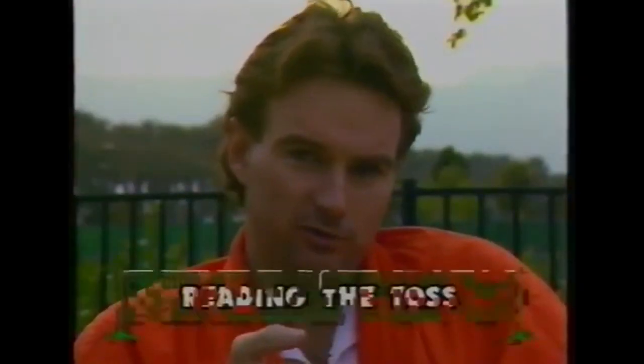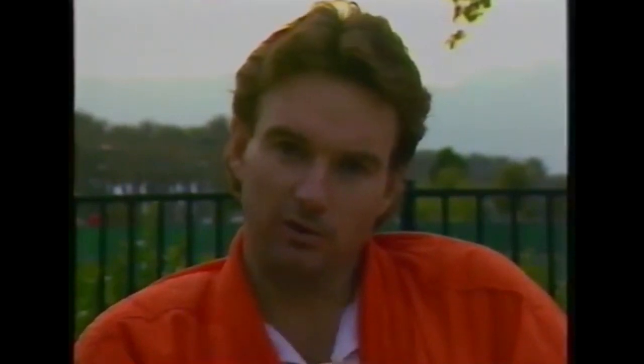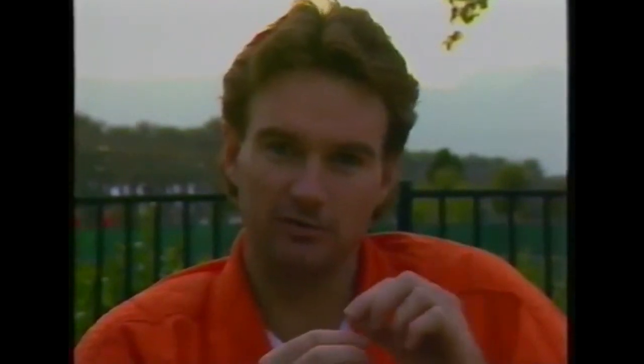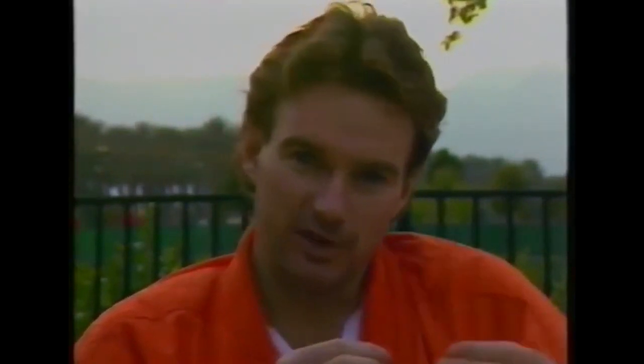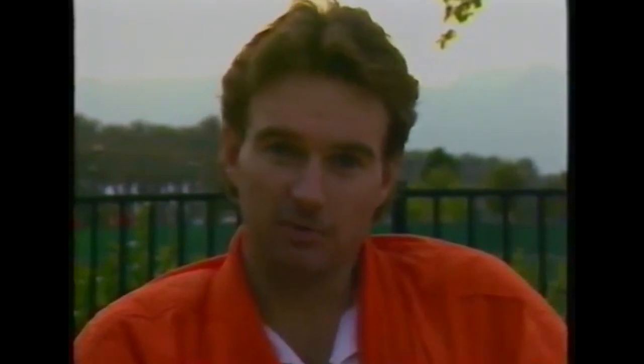Reading a toss gives you an idea of what you're going to face. That's one thing that I've relied on a little bit over the course of my time, is trying to pick out where my opponent is tossing the ball to maybe give away one inch or one split second of if he's going to serve a flat serve or a spin serve or whatever. If you can find that or you're lucky enough to be able to pick that out, then you have to consider yourself very lucky. That's going to give you a little bit of an edge.